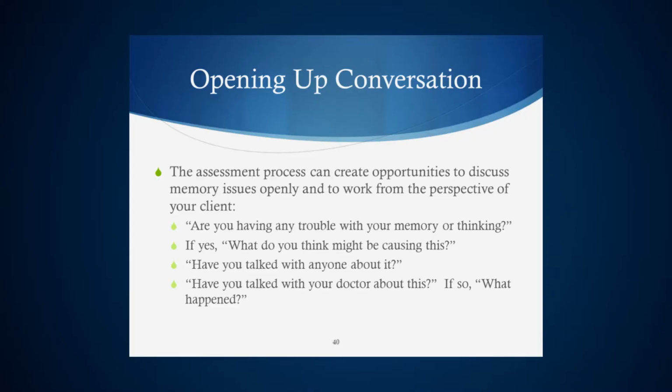Again, don't get too wordy or rationalize it too much, because that's not going to help them understand the point. Again, you can use this as a door opener. Ask the following questions. Are you having any trouble with your memory? If they say yes, what do you think the cause might be? Have you talked with anyone about it? Have you mentioned this to the doctor? What did they say? What did they do? That'll give you a lot of information about where they're at and what potentially has been done or not done at that point.